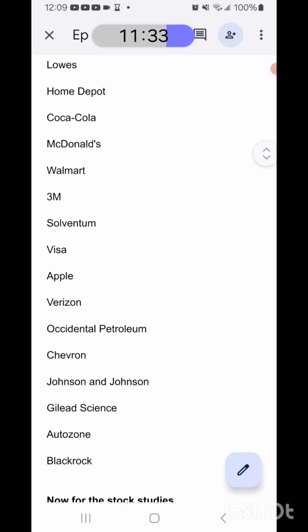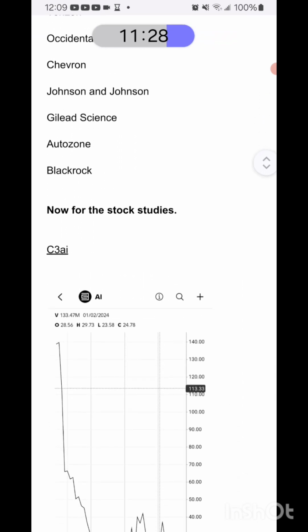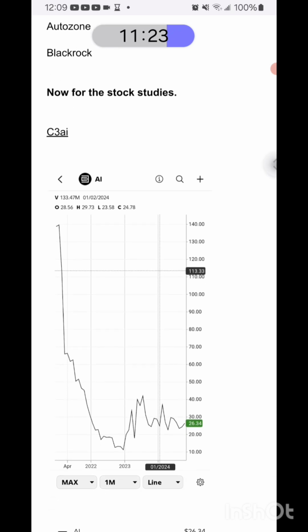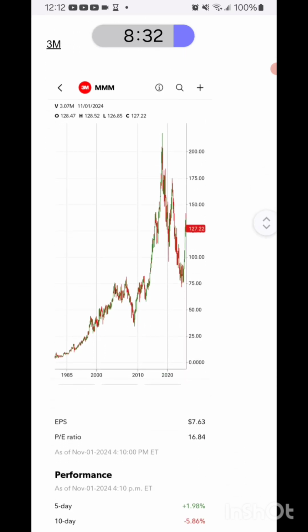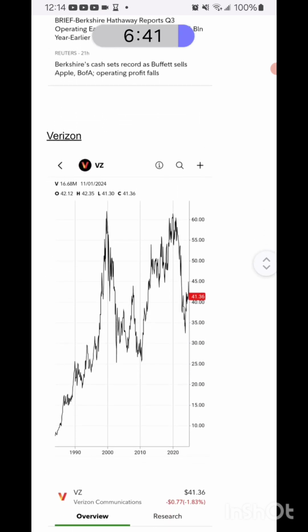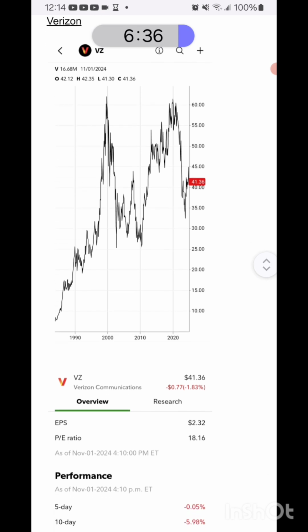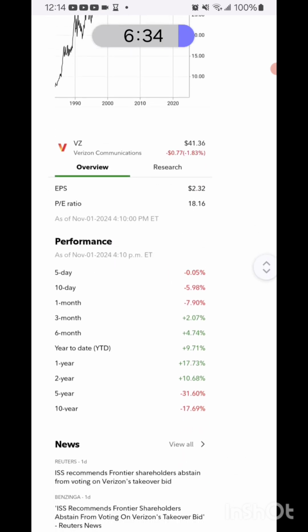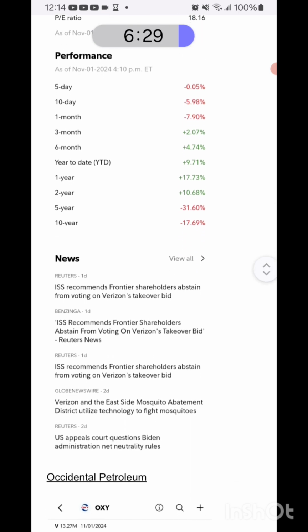You may recognize some of these companies because they're actually some of the companies that are in my stock portfolio. You see C3AI right here? Look at that dip. 3M, there's been a dip. They had a bit of a lawsuit that related to earbuds and military supplies. Verizon, they have a bit of a dip here. PE ratio is 18.16. That's pretty impressive. They are down right now. That might be a potential buying opportunity.